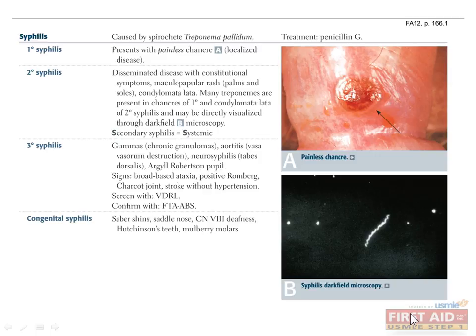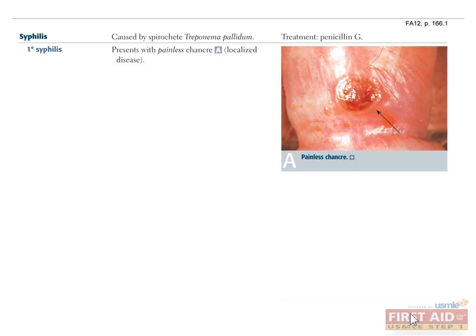Syphilis is a sexually transmitted disease caused by the spirochete Treponema pallidum. It is transmitted through sexual contact, contact with an open chancre, or transplacentally. Primary syphilis will manifest as a chancre, which is a single non-painful, indurated ulcer with smooth margins which can form on the anus, mouth, penis, or vagina.